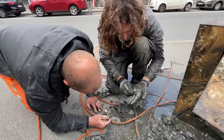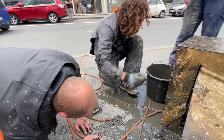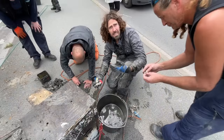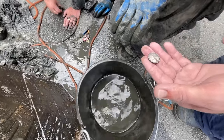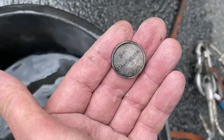I've got so much mud on my hands, I can't tell. They're tokens of some sort. Here, let me rinse it. There we go. Look at all that. I'm actually buzzing. I don't know if I'm shaking from my muscles being so tired. 5K Primus. Does anyone know what these are? We've never seen them before. 5K Primus. Here we go.